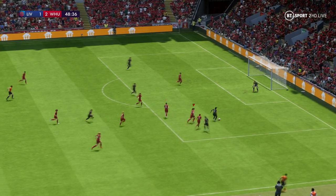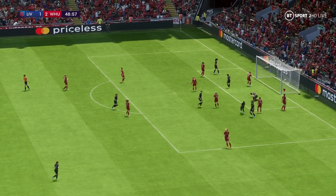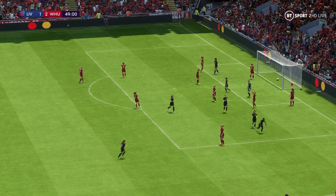Now, does she mean business? And a goal! Calls for celebrations again. Two in front.